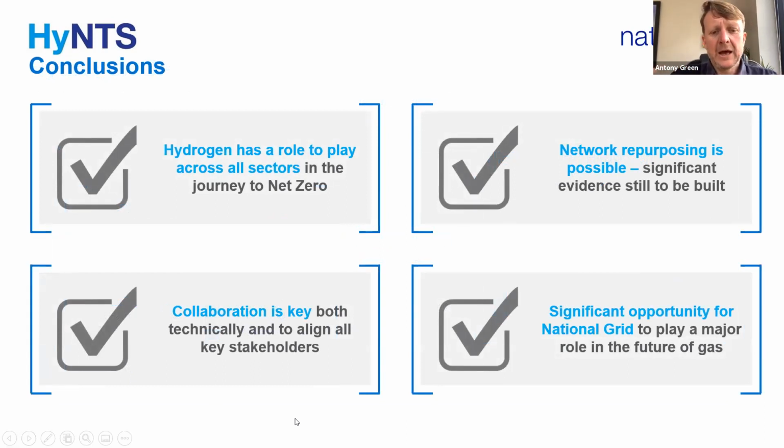So some very high level conclusions here. We think hydrogen's got a big role to play in industry, in the future of heat, and potentially in transport, particularly in heavy goods and fleet type vehicles. Hydrogen seems to have a really good role in that area. How much remains to be seen, and obviously electrification is one of the other big drivers, and the cost equation will ultimately come into it. We think the repurposing is looking possible.